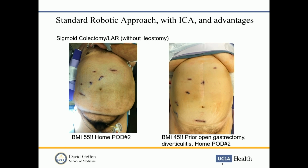So this left upper quadrant incision in this very large patient is where we were able to take the sigmoid colon specimen out of, because that is where the thinnest part of the body can be. And in the right picture here, this is a patient who'd had a prior bariatric operation and gastrectomy, and we were able to still do this operation in a minimally invasive fashion, and both patients went home on the second postoperative day.